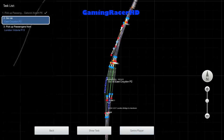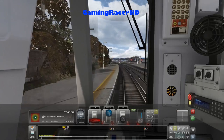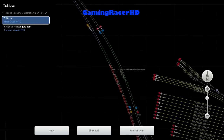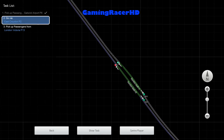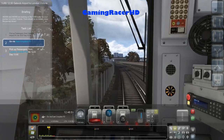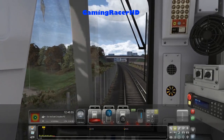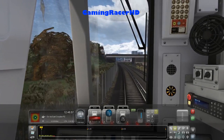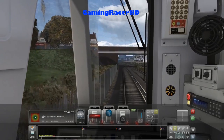Yeah, that train must be ahead of us, surely. Okay. Can I please look at the HUD, please? Yeah, that train's, we're following that train still. That's kind of annoying. There should be no delays. Well, there are delays, guys, so a bit misleading. I was kind of hoping for a smooth run, but what can you do?